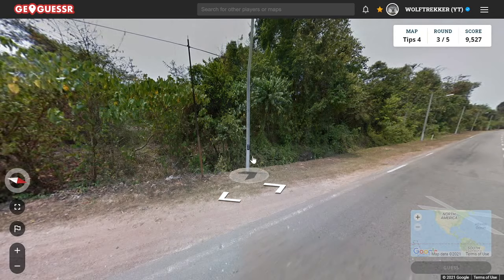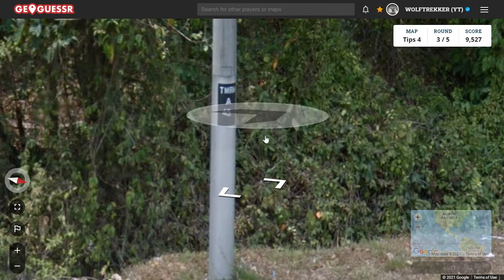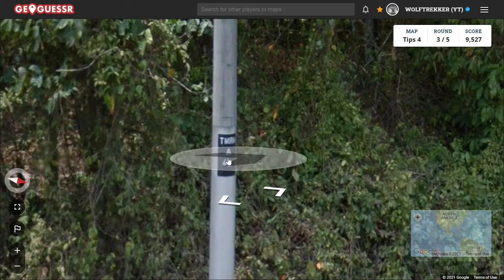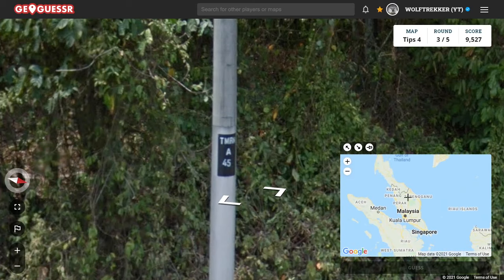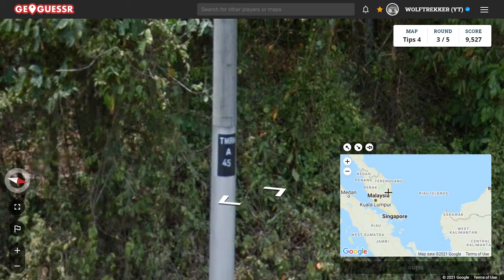And this is a third tip. Here on this pole we have this little black kind of sticker, I guess it is. And if you see this sticker, then you are probably in mainland Malaysia. This is something that you can use to distinguish mainland Malaysia from Malaysian Borneo. You will never see this sticker in Malaysian Borneo, only in mainland Malaysia.